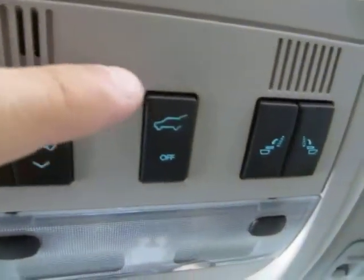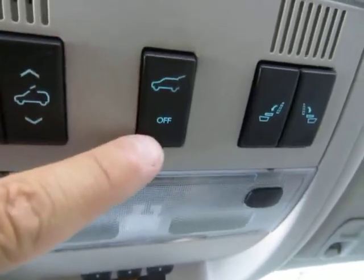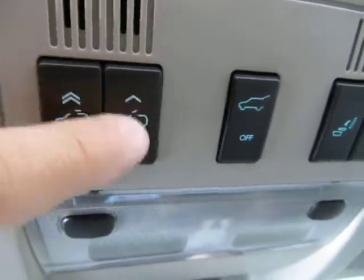You can open the power tailgate by squeezing here. You can disable it completely by pushing up here in the off. This one here is to slide the glass back as I just did. This one here is just to tilt the back of it so it vents.